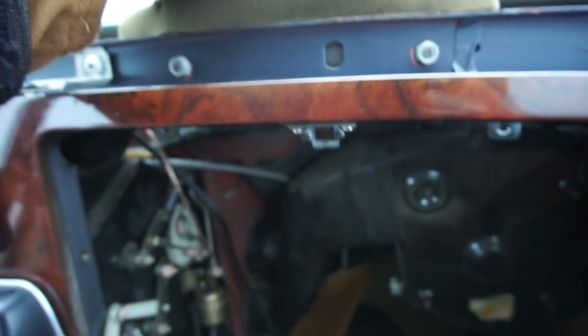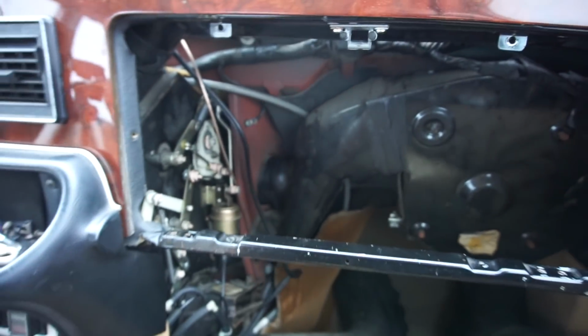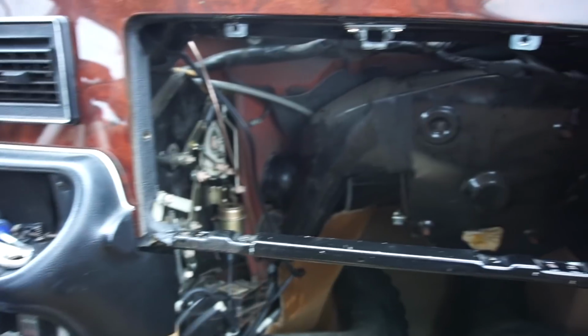Plenty of airflow there and still plenty up there. So everything seems to be working the way it's supposed to.